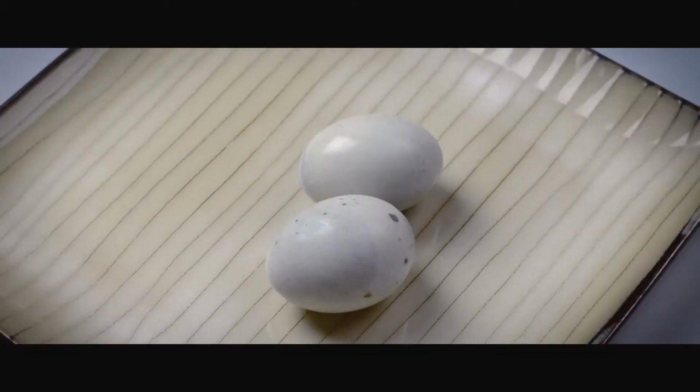So the next one is preserved duck eggs. It doesn't sound so bad by just calling it preserved duck eggs, because we used to have ducks in our yard and we ate duck eggs all the time. Delicious. But once you see this one, oh boy, it gets pretty off the chain. How big are they? It's like a regular sized duck egg.